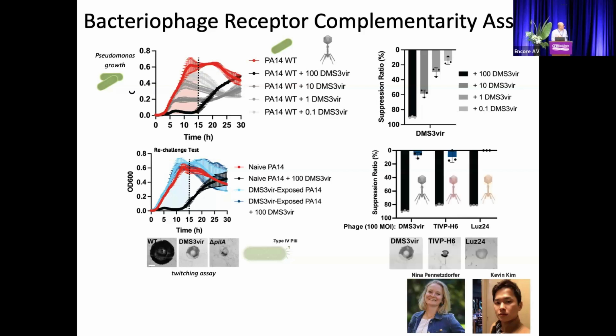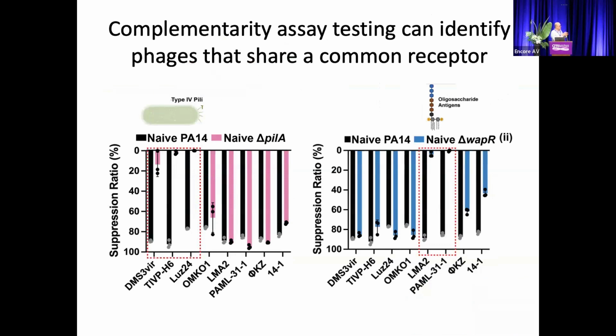And what Nina saw is that if you then go back and look at other phages, by developing resistance to DMS3-Vir, these bacteria were also resistant to other bacteriophages. That's really cool, because it means that there's a whole group of bacteriophages that are using the same receptors. If you then scale up this assay, what you can do is look across a whole bunch of different phages and identify shared patterns of receptor usage.